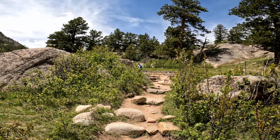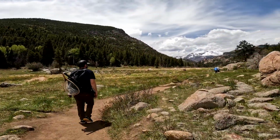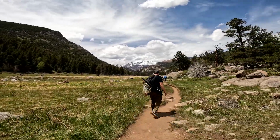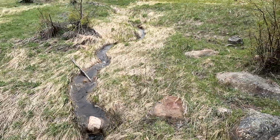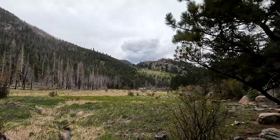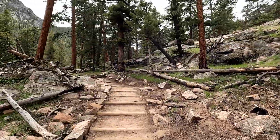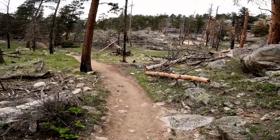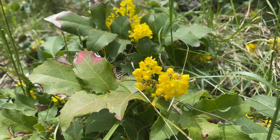When we rounded the corner to head up the western edge of the park, it revealed an incredible view of the snow-capped mountains and small pools sprinkled throughout the meadow. We came across downed trees and burnt remnants of a previous wildfire. But luckily, that didn't stop signs of spring from popping up along the trail.